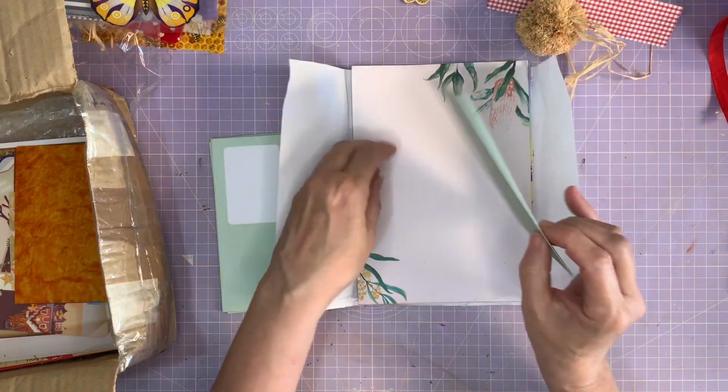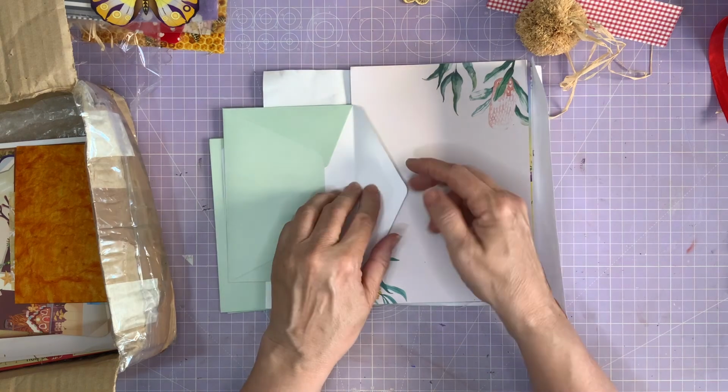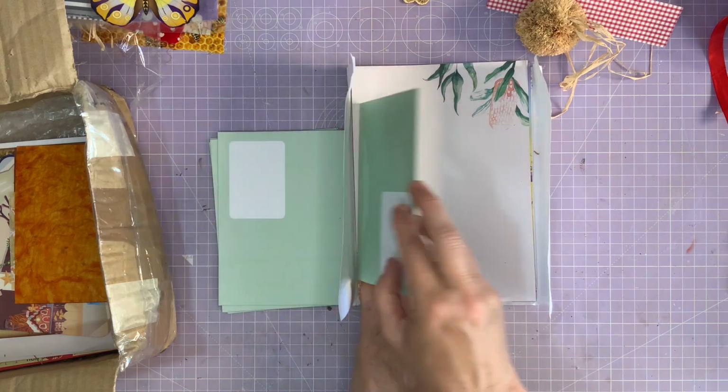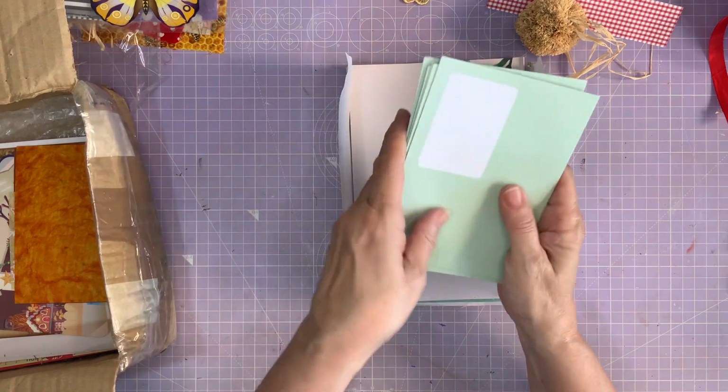But if, say, this was a journal page, you can glue that little bit of the flap to the journal page and then put something in it. Close it, and then when you want to look in, you open it, decorate it, and it's a really simple way of adding a lot of interest to your journal. So we'll pop those there.